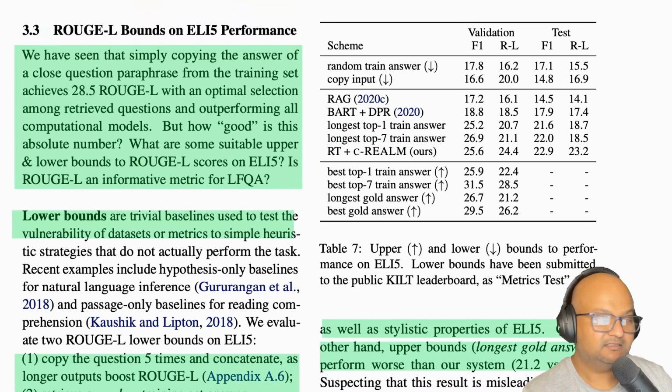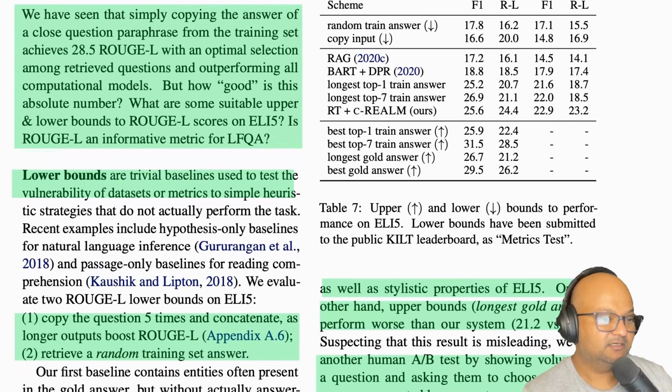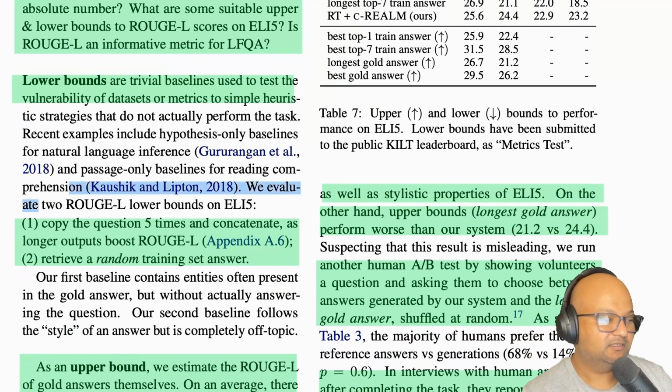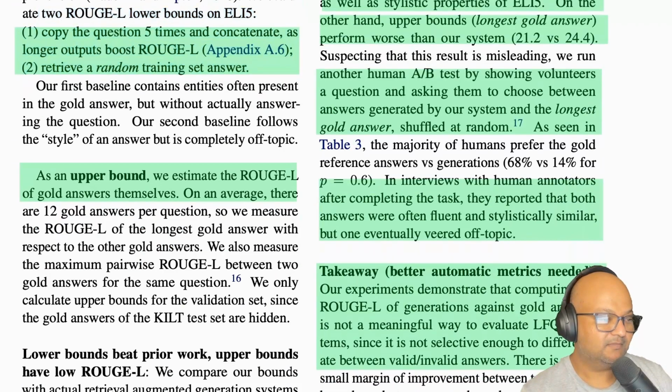The second systemic problem that the authors point out is that ROUGE-L is not a great metric for benchmarks like this. And the way they go about demonstrating that is by trying to find upper and lower bounds on ROUGE-L for this kind of benchmark. If you really messed up your answers, what's the lowest score you could get? And to find a lower bound, they do something nonsensical like copy the question 5 times, concatenate it, and retrieve a random training set as answer. So that's an intentionally ill-constructed answer. And for the upper bound, they simply take ROUGE-L of the golden known good answers themselves.